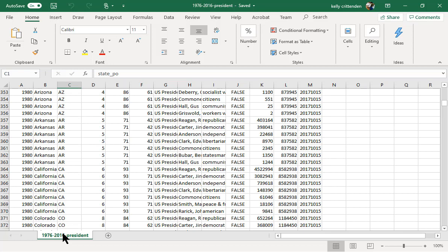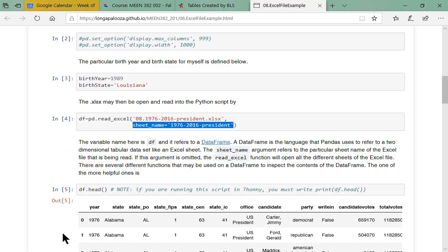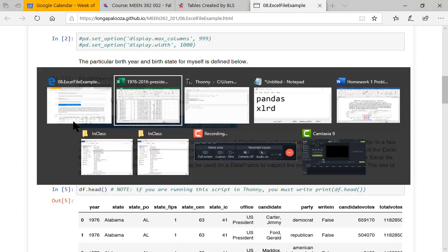But that may be useful for homework 3, where maybe one way you create this database that you're grabbing from the Bureau of Labor Statistics is to put each year in its own sheet down here. So you have a bunch of sheets across the bottom of the screen. You could use that sheet name to go to a specific year and grab that data, and then go to another year and grab that data. You could do it that way. So this one, the sheet name doesn't do anything really because we only have one sheet.